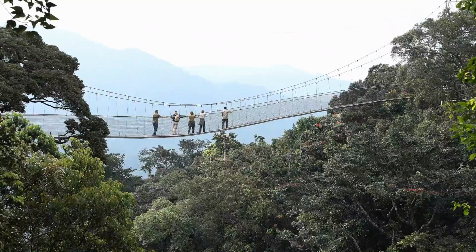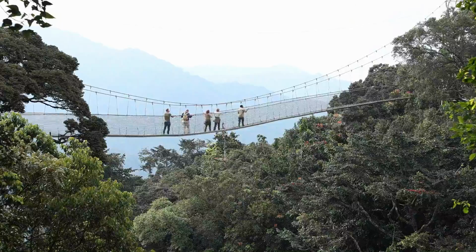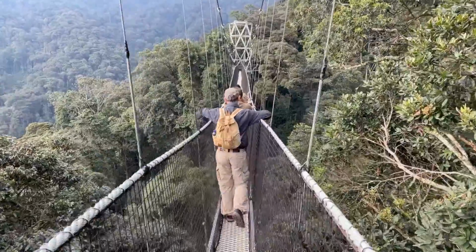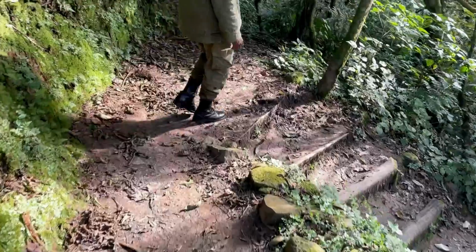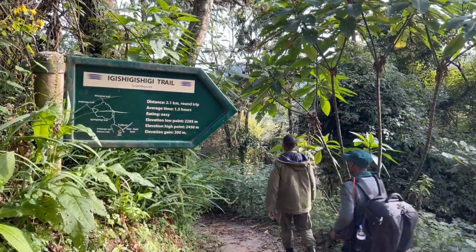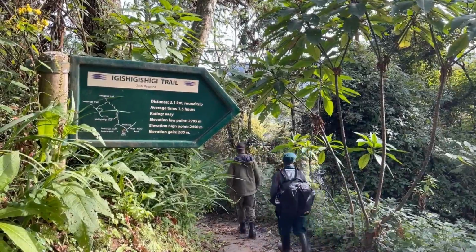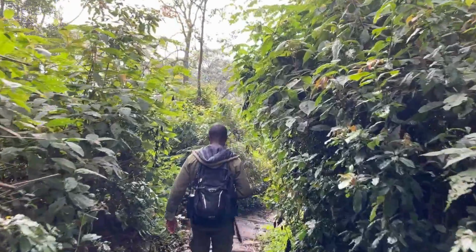If you're scared of heights, this might not be the activity for you. But being able to walk above the canopy means that you not only have a unique perspective of the forest, but also some of the best views in the entire Nyungwe. Although it's quite steep in places, the Igishigishigi Trail that accesses the canopy walkway is a relatively easy walk, and the route from Ukuri to the walkway and back will only take about an hour and a half.